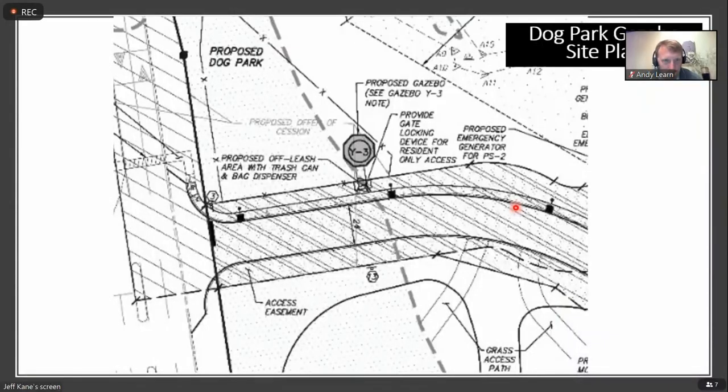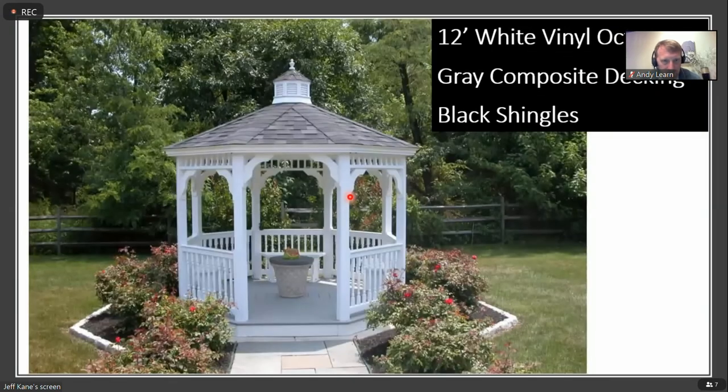All right, our gazebo. So, our dog park gazebo. This is the second dog park, a small dog park, not for small dogs, but a small dog park. It is located off of the connector road out to Victory Lane, and we have the gazebo here. It's a fairly typical 12 foot diameter gazebo with a cupola, wrapped white vinyl posts, black shingles and gray composite decking. These come pre-made. It's just dropped on site. It's not built on site.